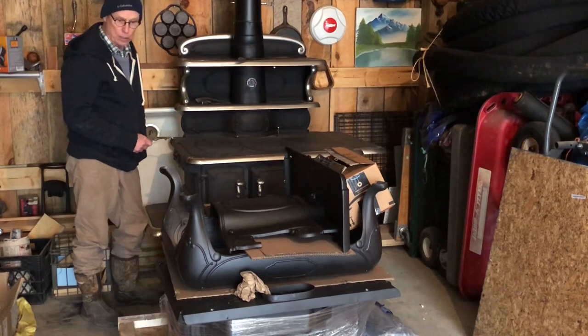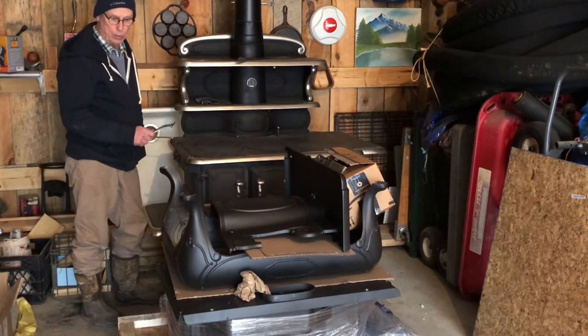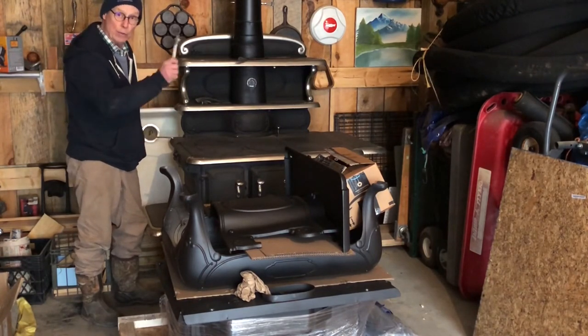The stove otherwise is in beautiful, beautiful condition. He did a beautiful job refurbishing it. And we'll show you that when we get it in the house.